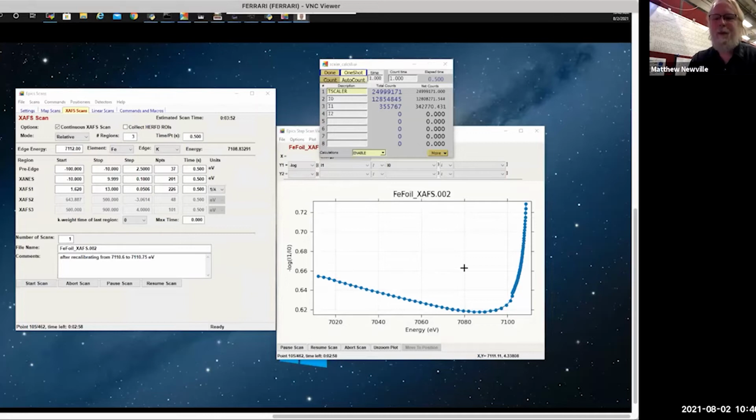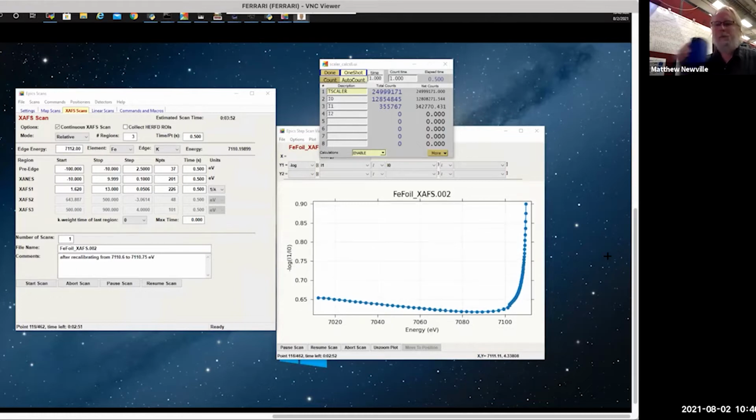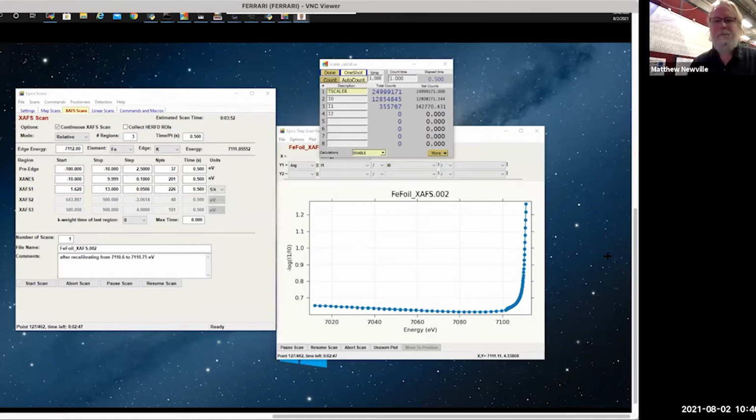So again, we're doing the second foil. We're doing the foil again, just as an energy calibration. This will go pretty quick. And we have other foils on here that we could set up. But what I might do is set up some of the manganese standards that were made, some powder on tape manganese standards that were made in the previous schools.